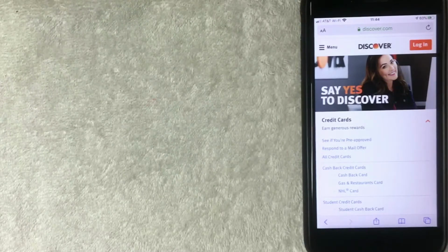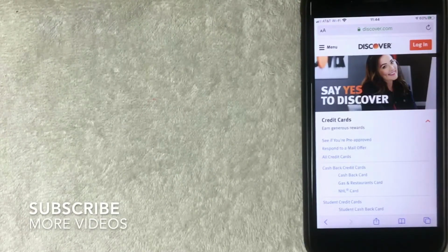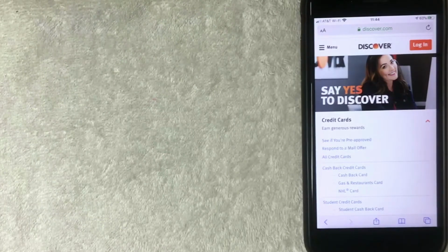So the second thing you might want to do is go ahead and delete your Discover credit card app. That way it's not as easily accessible for that person to review your transaction history. Now, one thing I want to note is if you delete the Discover app from your phone, that does not delete the account from Discover.